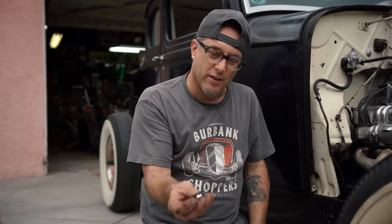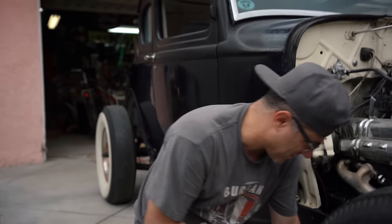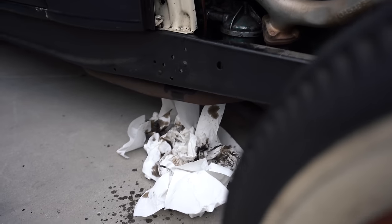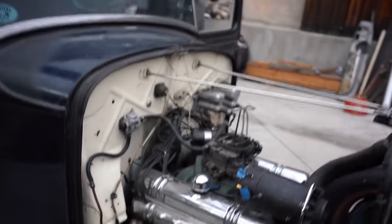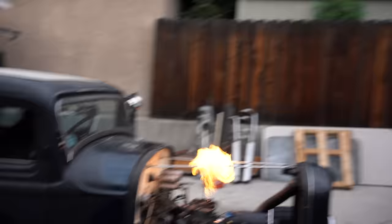So Ben was looking at this and we were trying to think of something real quick. We could cap it off, so we could just run the car for now. He said, well, that looks kind of like the size of a chrome valve stem cap. It appears that it'll work, and I had this one. So we're going to try and put it on and see if we can do it. Hopefully it works and doesn't spew oil everywhere. It's not leaking. It's not? No. Whoa!